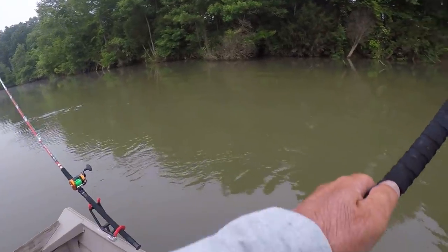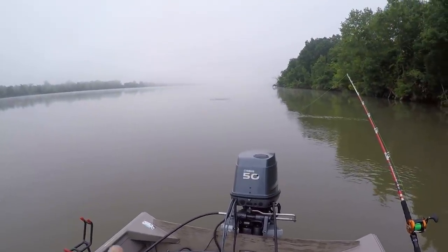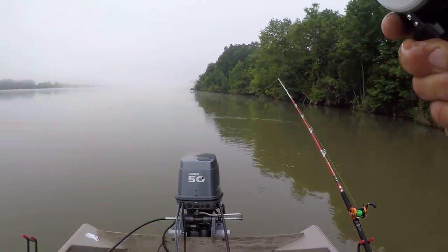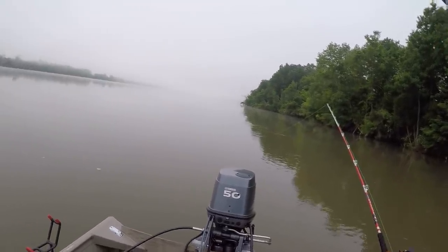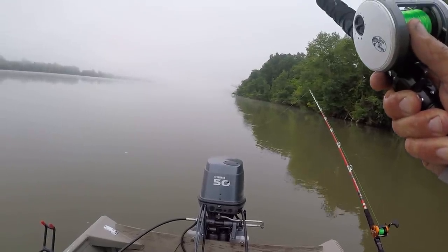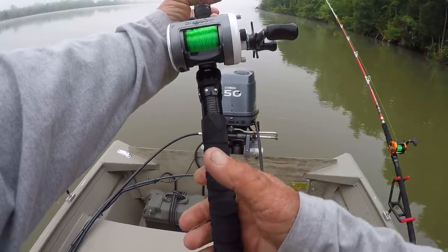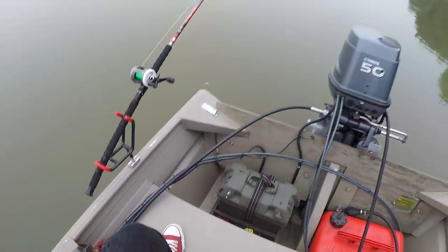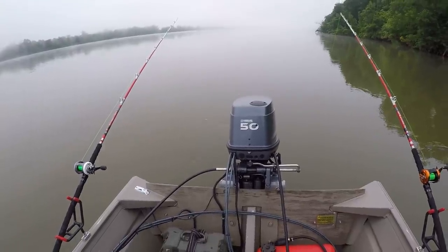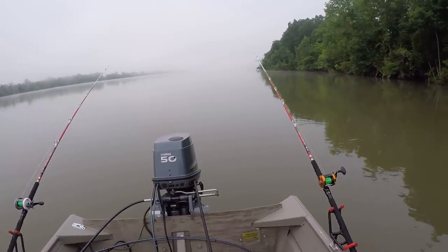If a big blue hits that, which is what I'm wanting to happen right here, these fish are going to come up current, smell the bait, grab the bait, and haul buggy down. And nine times out of ten, a blue will hook himself. A flathead bite's a lot different. A lot of times they'll pick the bait up and actually come to you. Sometimes they'll go the other way, but a lot of times they'll just do that. The bite's a lot different.